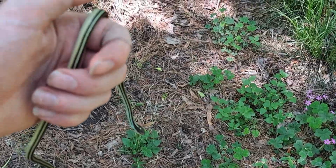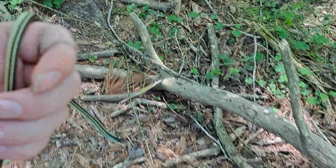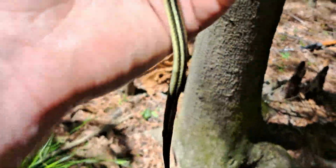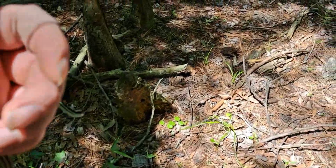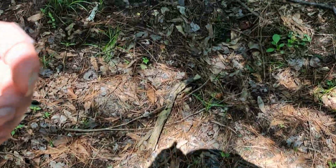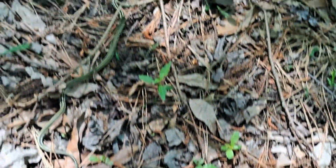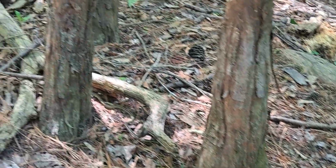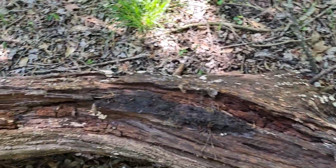Alright, so we're going to go ahead and take our little pal back where he was and let him go. And I got stuck pretty good in the finger with a thorn here a second ago. That kind of sucked. Alright. So anyway, just going to let him go back where he was. Just flip this log here.